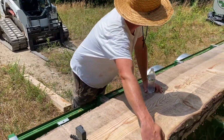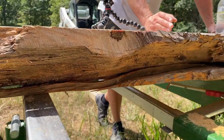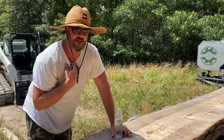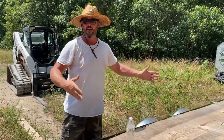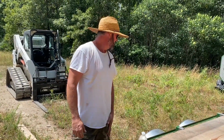So if you look down this side, you're gonna see a giant split, and that's why we cut this out. We're gonna try and cut around that and see what we can come up with. So we'll cut on one side. We're trying to get a 9-foot slab and a 6-foot slab. Countertop, about 2 inch. I don't know if it's gonna work or not.